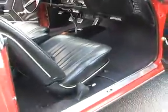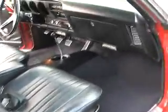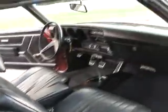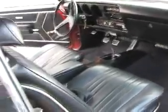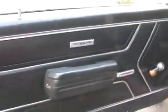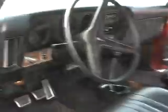We are looking at the interior from the passenger side. Looking quite nice. 4-speed, nice console. Hurst shifter. Back seat's looking good. AM radio. The top is looking real good. The GTO badge on the door. The door panels are looking good. Once again, looking very good here. Three-spoke plastic wheel.